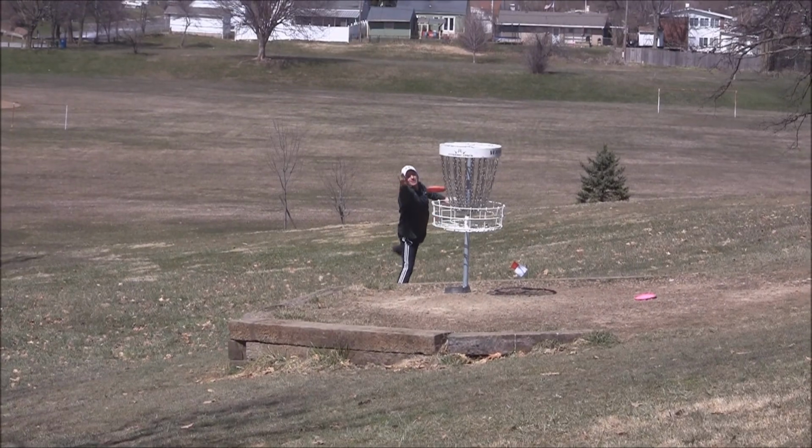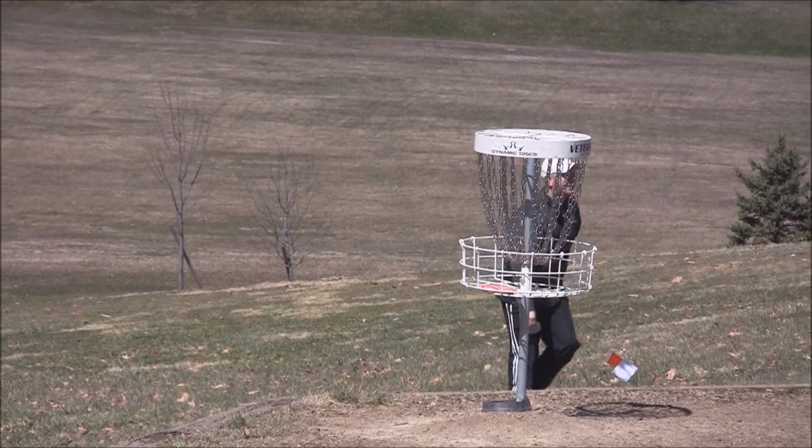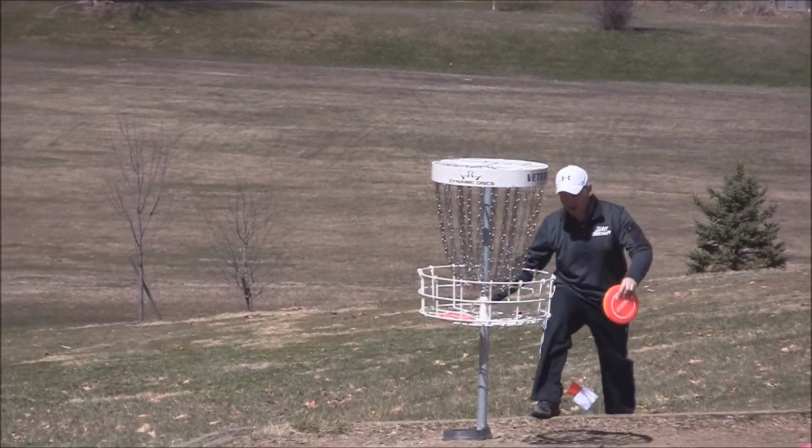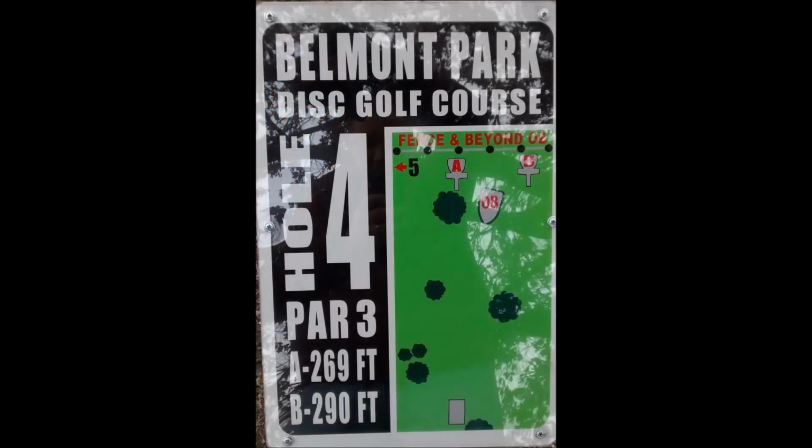Garrett makes his birdie. Oh! Good catch. So we've got 3 birdies there. And LaRue and Burnett with the 3s. It's okay though. We're still early.